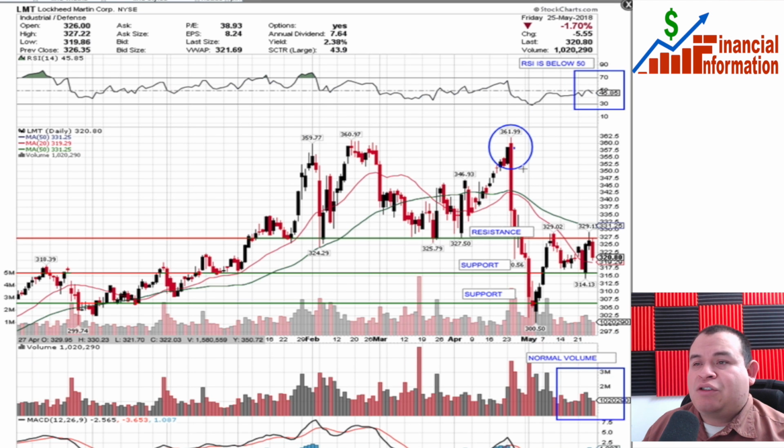So as you can see in the stock chart, the share price was around 361 at one point before the company reported earnings. At that point, the company shares were a little bit overpriced even before the company announced the earnings. Look at the RSI, it was almost in the 70s. However, the company reported earnings and the earnings were not that impressive. So the company shares moved down around $305.